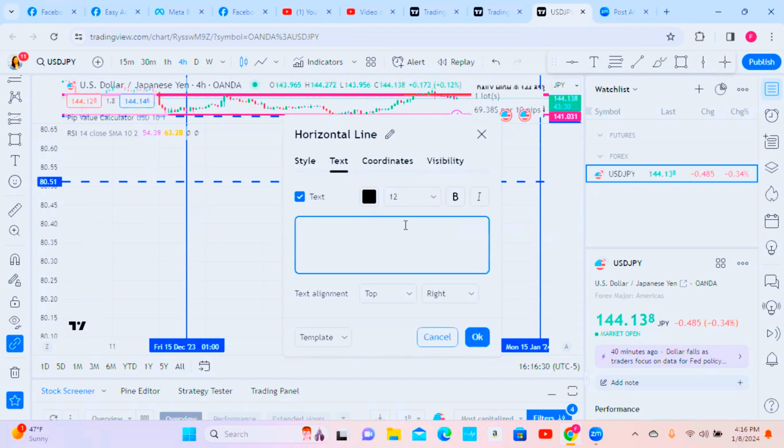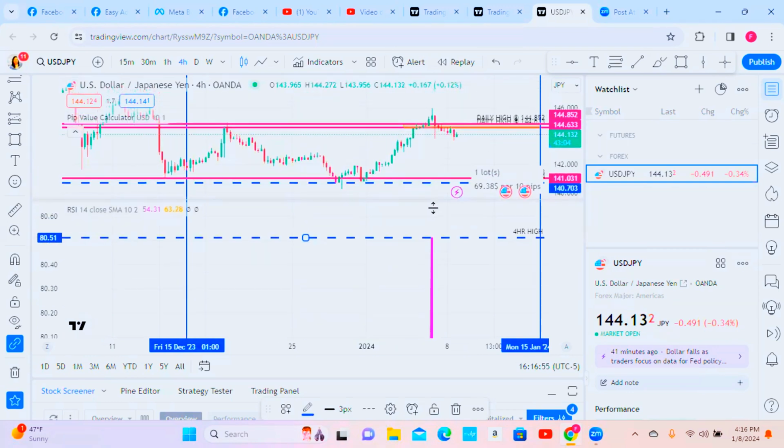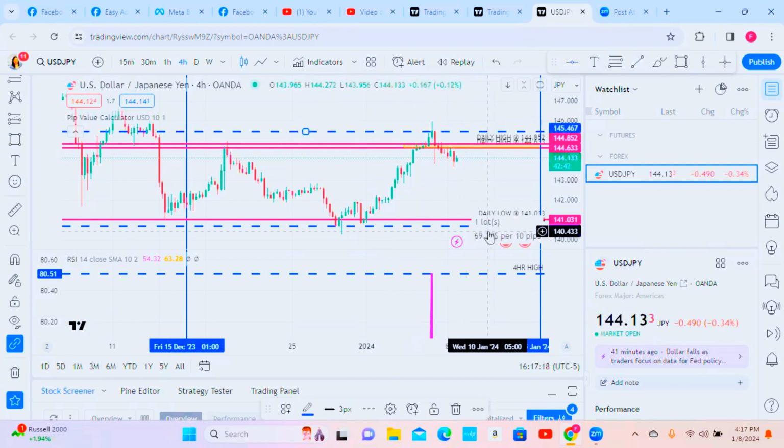I'm going to check back and make sure. I'm going to mark it on our RSI for our high. Chart down to find the corresponding candle, which is right there. Check the date. See that pops up, January 5th, and the corresponding candle is right here. Again, we click our horizontal line and just tap it. There you go.